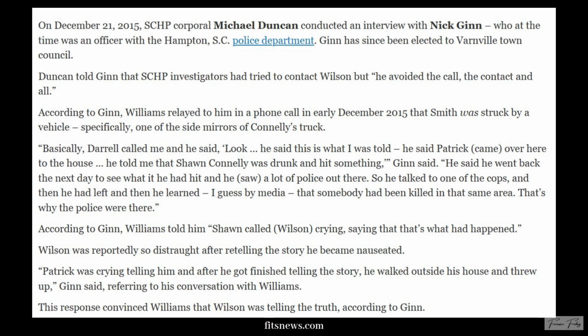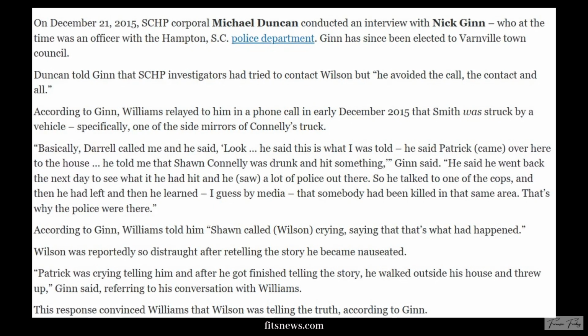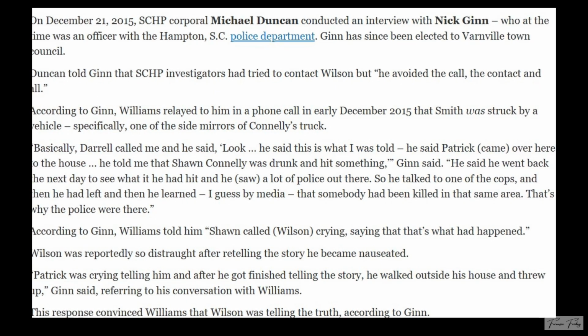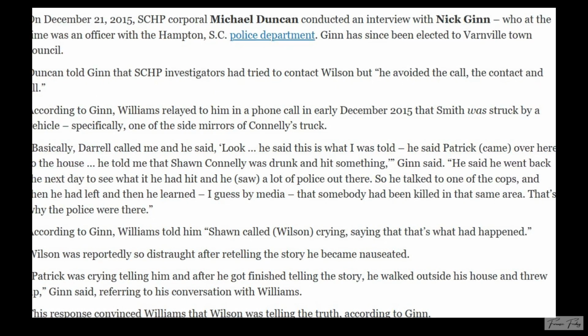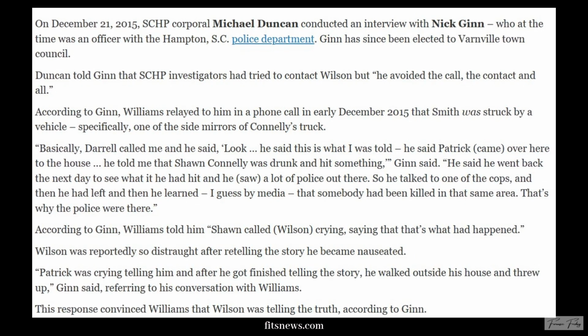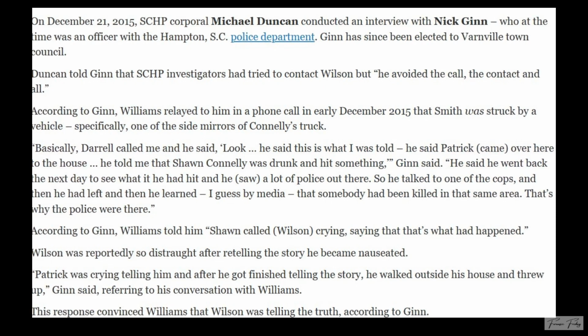And when Kelly was saying that it was kind of a confession, it was Patrick told his stepfather, who was like a father to him, that Sean Conley was drunk and he hit something. He went back to see what it was, saw the police lights, decided not to get involved and talk to the police. And then he went home. Sean called Patrick to tell him this. He was crying.